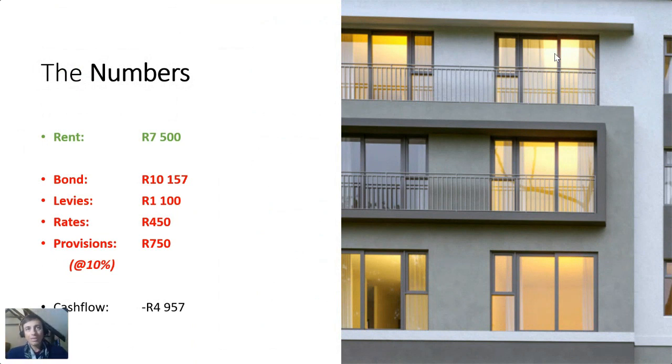Your cash flow here is sitting at minus 4,957, meaning on a month-to-month basis, you're reducing your salary by $5,000 because you have to supplement this property. So from that perspective, guys, new builds are a terrible investment. You're not buying new builds because you want to generate a passive income stream and you want to be able to live off that income stream.